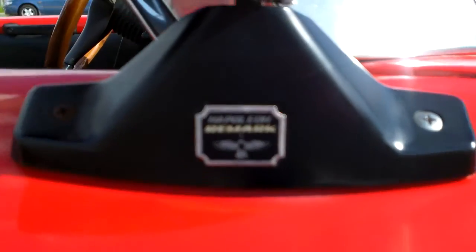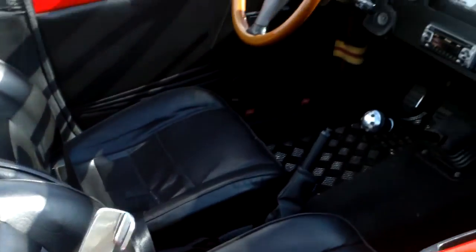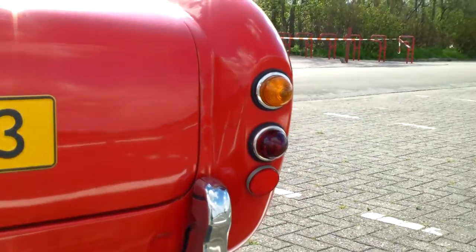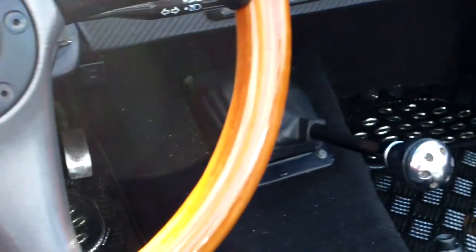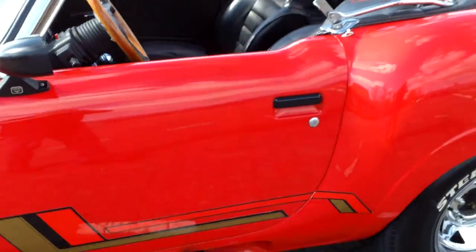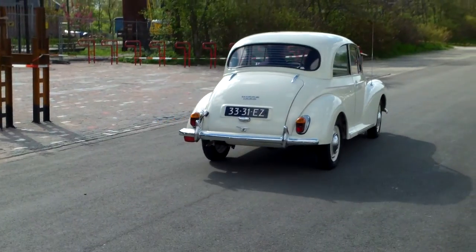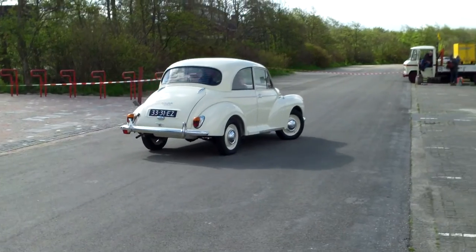Racing. Napoleon Remark. It says Cobra. Like a 2CV, you always recognize it. A real Morris.